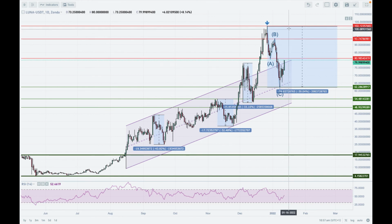So if we break above 102, we can be sure we are heading higher towards the next target, possibly $110, and Luna is continuing the uptrend initiated in May last year.